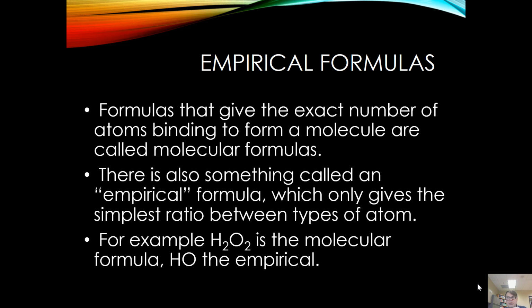H2O2 is hydrogen peroxide. If you have a little owie, you might pour a little peroxide on your toe, and it fizzes up, and it's all very fun and occasionally painful. But anyway, H2O2 is the molecular formula for hydrogen peroxide. If I were to give the empirical formula of H2O2, it's just HO, hydrogen, oxygen. That is taking the ratios down to their smallest number. You don't have fractions, by the way, in these formulas. It's just multiples of 1. And so HO is the empirical formula of hydrogen peroxide.